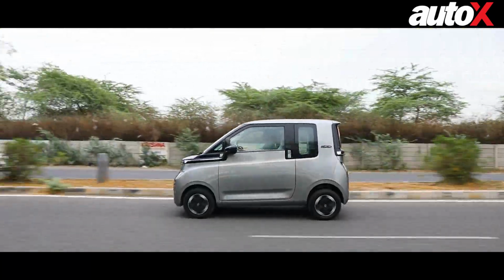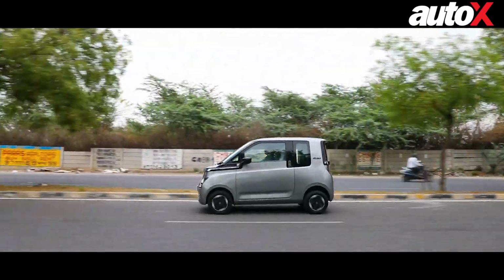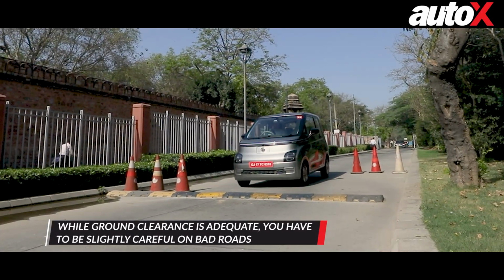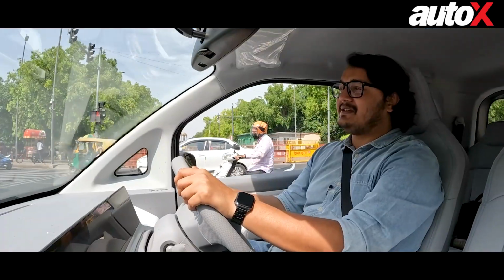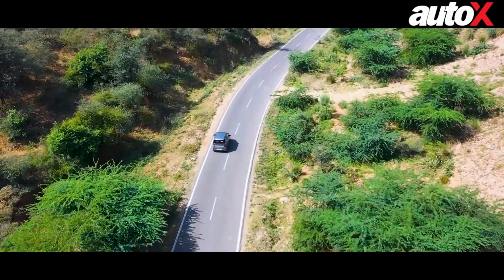And yes, there is suspension travel in the car, of course, but while you're in the range of where the suspension can operate, the car feels just fine, but the issue is that there is not a lot of travel in the first place. So it can bottom out if you're not careful on those bad patches of road. But other than that, there have been no issues whatsoever.